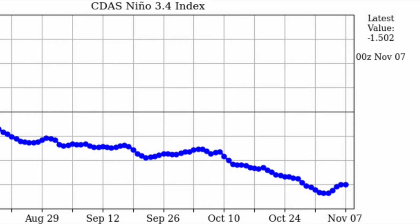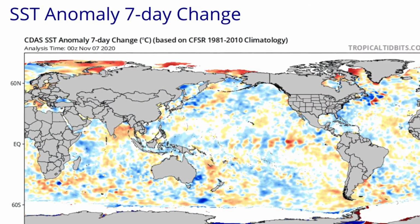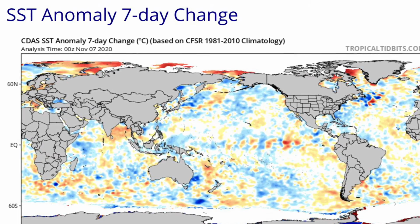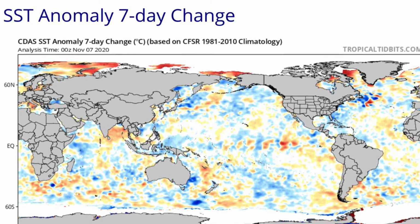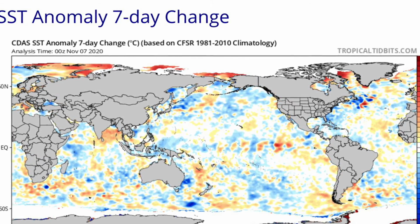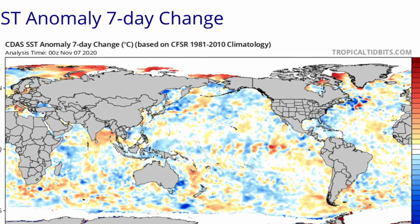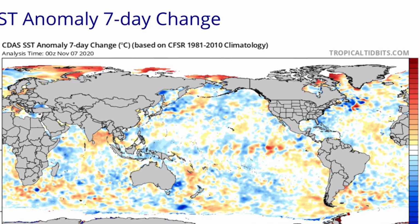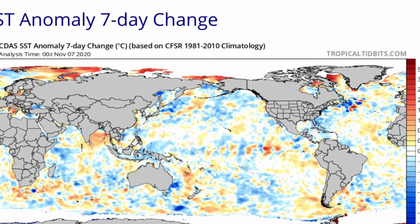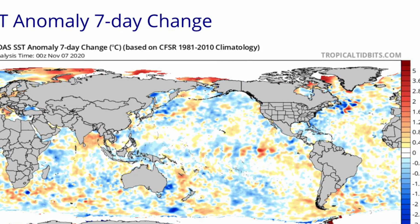Here is the chart showing whether we're in La Niña or El Niño, and we are currently in La Niña. Now here is the sea surface temperature anomaly 7-day change. It is dropping. Cooling sea surface temperatures means the hurricane season is cooling off in a way, but there are still a few areas in the Atlantic that are actually warming. So we still need to keep an eye out, as there could potentially be December hurricanes and one more major hurricane potentially in November.